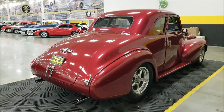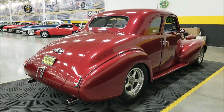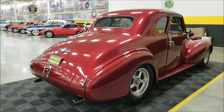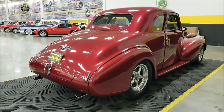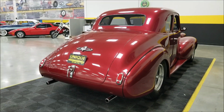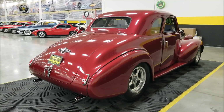Now, some of the other things on this, let me hit them. You do have an electric cooling fan helping to cool that LS1. The previous owner always ran it at 185 degrees, AC on and everything. It does have air ride adjustable in the rear, so if you want to change that ride height, stance a little bit, depending on maybe occupancy, you can change the rear suspension.